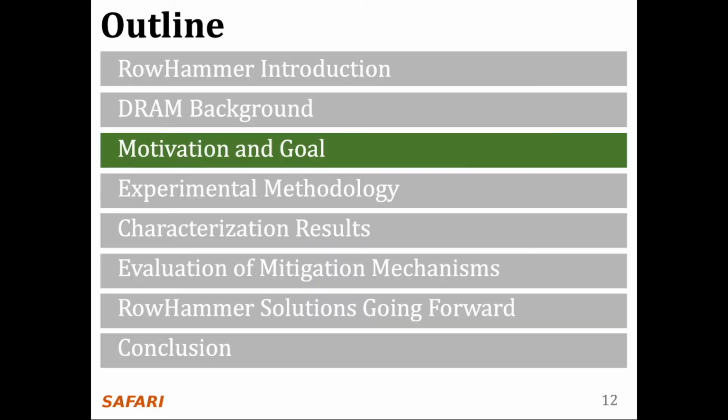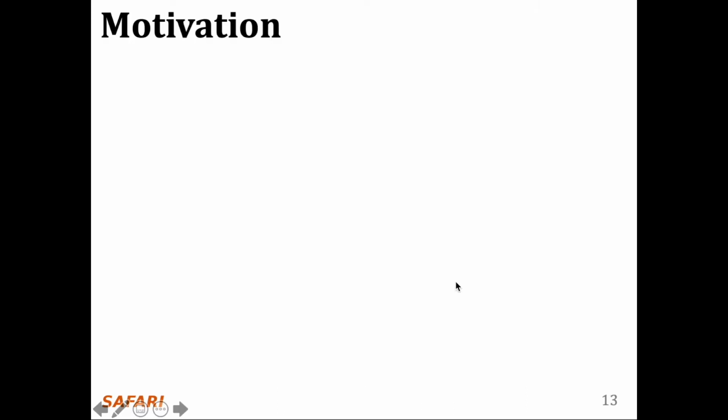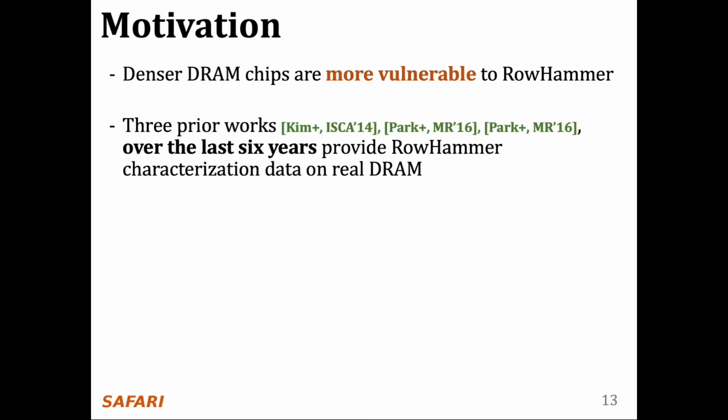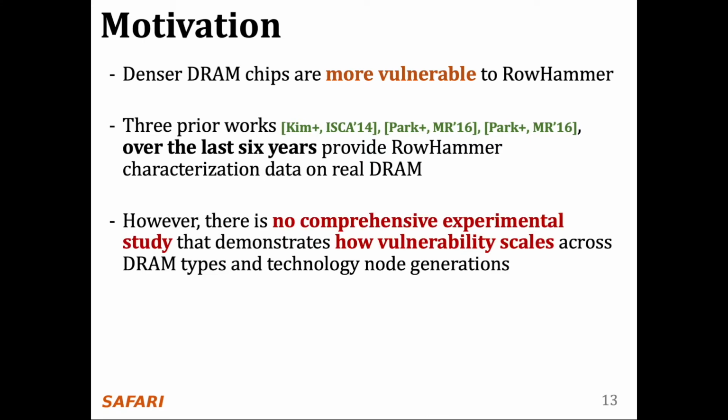I will now discuss the motivation and the goal of our work. The motivation for this study is that denser DRAM chips are more vulnerable to RowHammer. Three prior works provide RowHammer characterization data on real DRAM chips. However, there is no comprehensive experimental study that demonstrates how the RowHammer vulnerability scales across DRAM types and technology node generations and as DRAM chips become more dense.